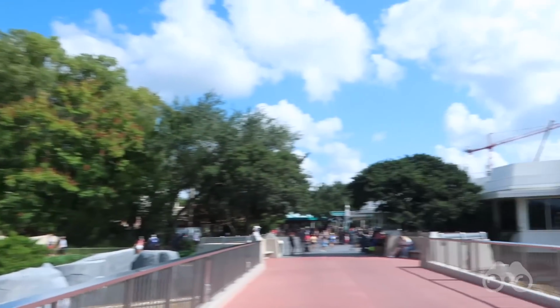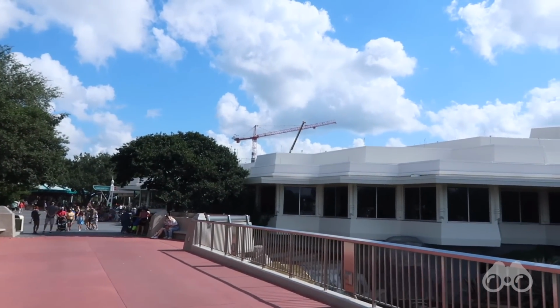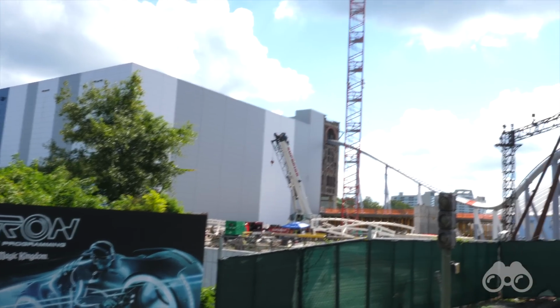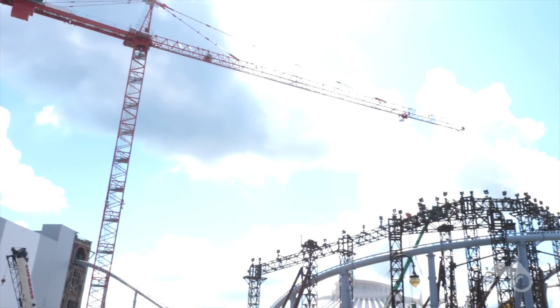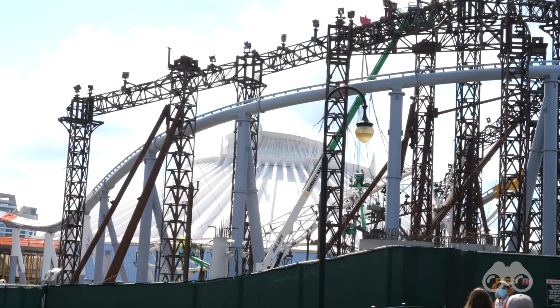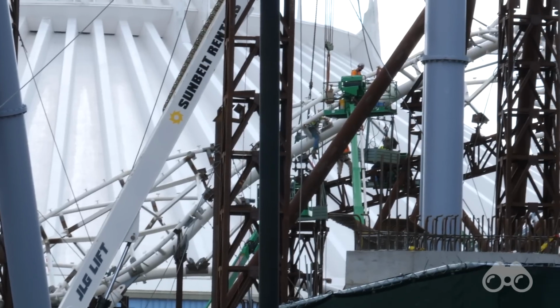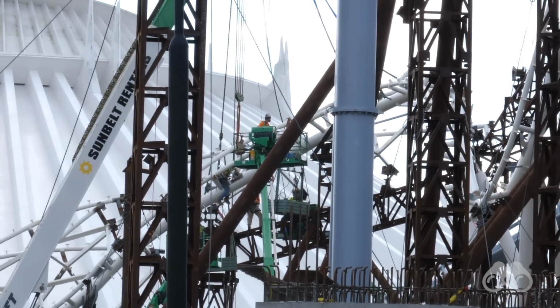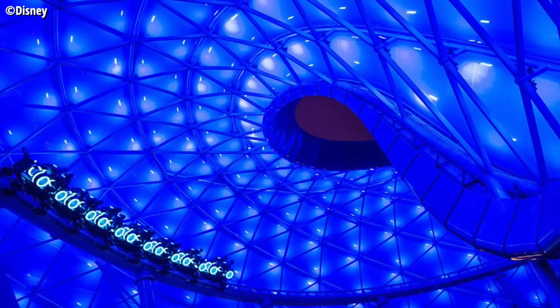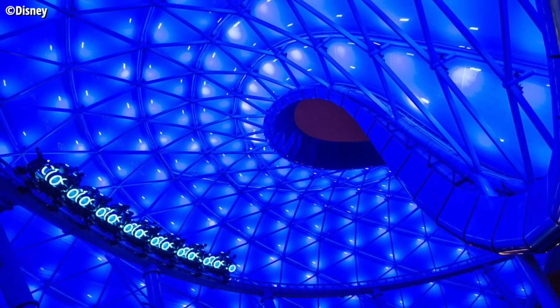From Cinderella Castle here, you can see the Tron crane. Let's go see what's going on. All right, everyone, here we are at the Tron Coaster construction site. The crane just lifted into position another section of the LED canopy, which will soon cover the entirety of the outdoor track here at the Tron Coaster and create this awesome LED tile effect that's going to look so awesome, especially at night. I'm very excited to see that.